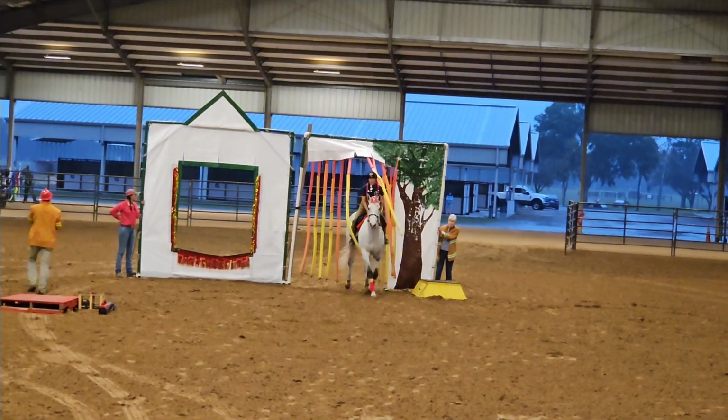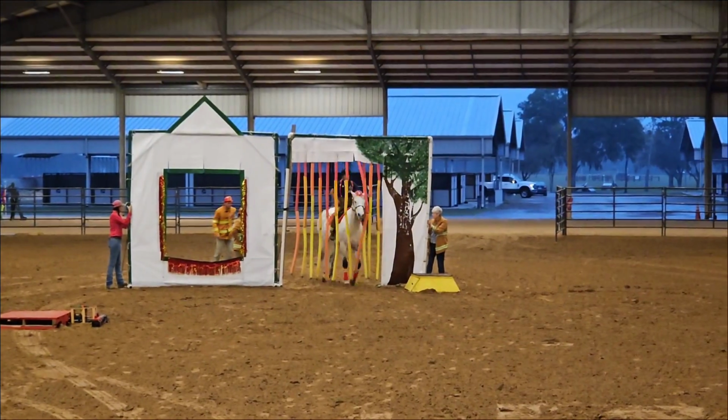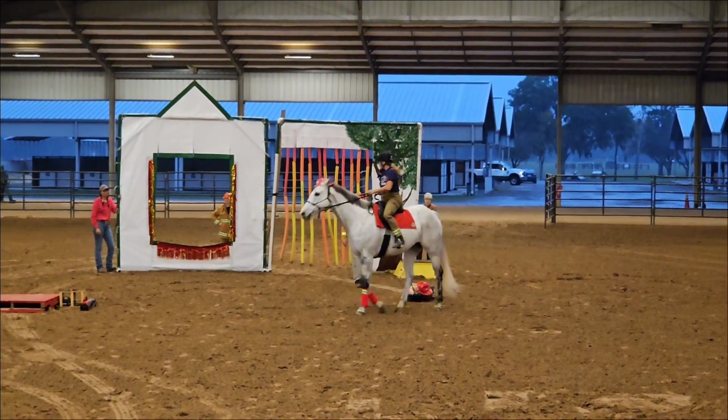Coming through the curtain, which is getting out of the fire and coming around again. This time they drag out a person from the building, which is pretty neat. So they're showing a drag difficulty point as well.